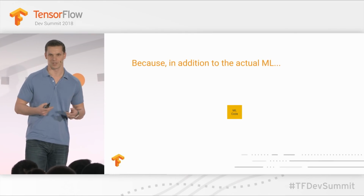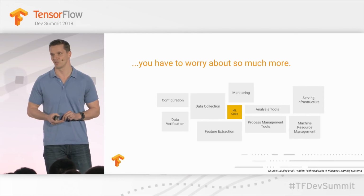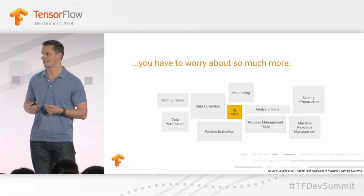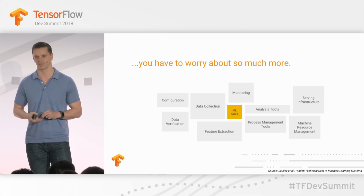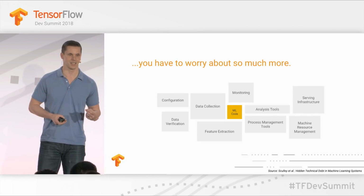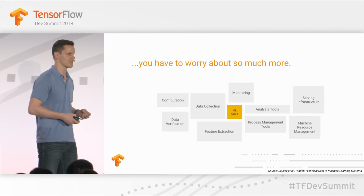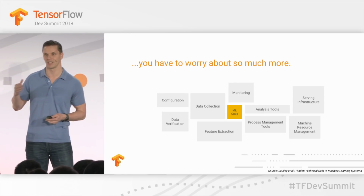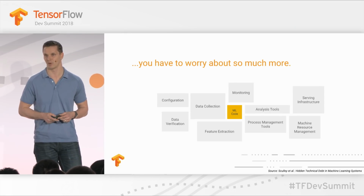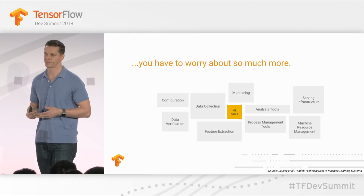One of the main reasons why it's still hard is because in addition to the actual machine learning, so this small orange box where you actually use TensorFlow, where you may use Keras to put together your layers and train your model, you need to worry about so much more. There are all of these other things that you have to worry about to actually deploy machine learning in a production setting and serve it within your product. Now, the good news is that this is exactly what TensorFlow Extended is about. TFX, internally at Google, is an end-to-end machine learning platform that allows our developers to go all the way from data to production serving machine learning models as fast as possible.